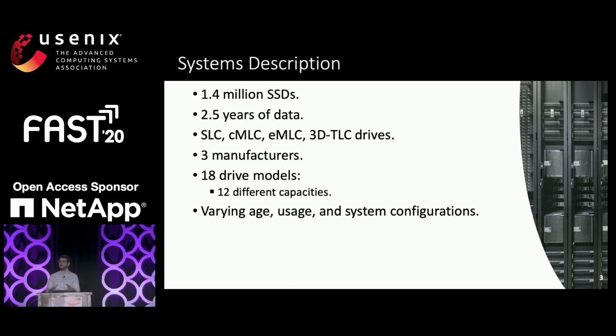Our data set is very rich and contains drives from different flash technologies, spanning all the way from older SLC drives to eMLC and the most recent 3D TLC drives. For eMLC drives in particular, we divide them into consumer and enterprise class eMLC drives. The SSDs come from 3 different manufacturers, and in total we have 18 different drive models, some of which are shipped under different capacities.